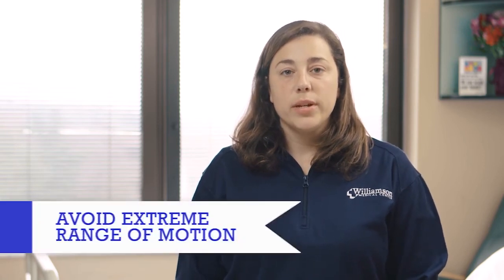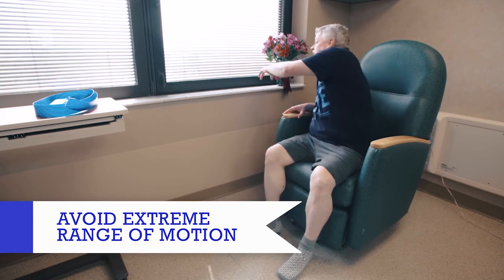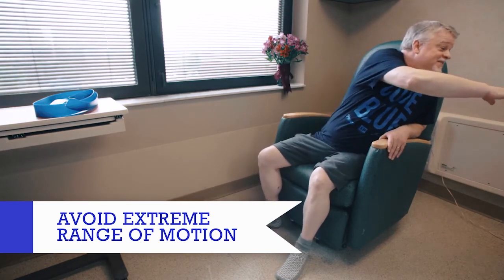For your total hip replacement, if the surgeon has gone through the anterior part of your hip, which is the front part, we do ask that you avoid some motions after surgery. We want you to avoid extreme motions such as bending all the way down to the ground or bringing your leg really far back behind you. These are things you would typically do in yoga or gymnastics. We want you to avoid extreme range of motion. Let pain be your guide. If it is extreme pain, we need you to stop.